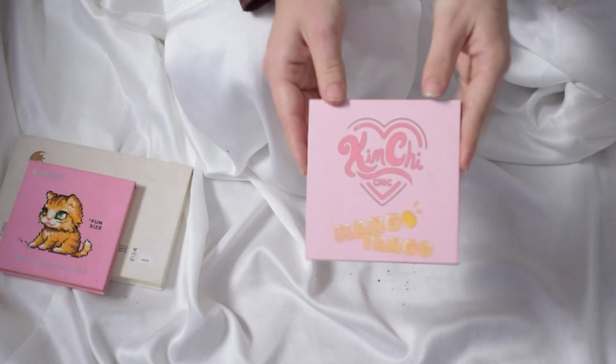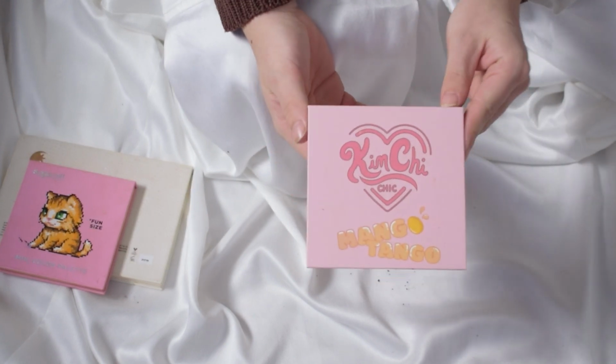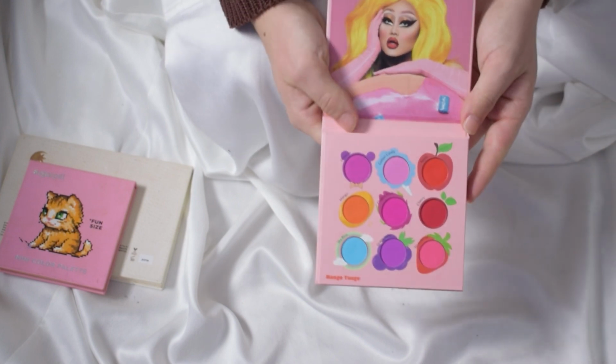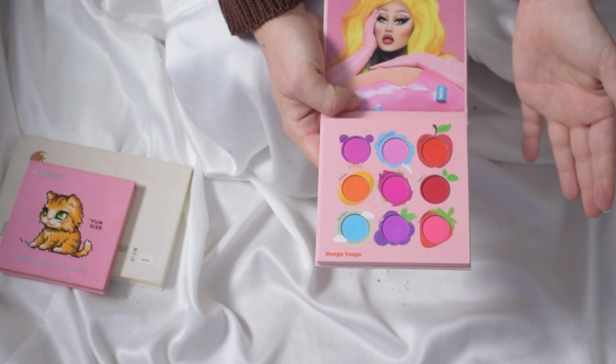Then I have this palette from Kimchi Chic Beauty. This is one of the makeup items that I have from them, and I really want to try more. This is the Mango Tango palette, and even though it's called Mango Tango, it doesn't look like it, but you know, there's one orange shade in here, but the other ones are pink.